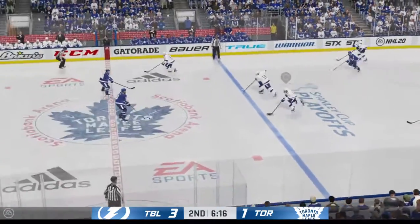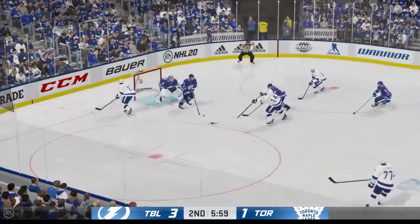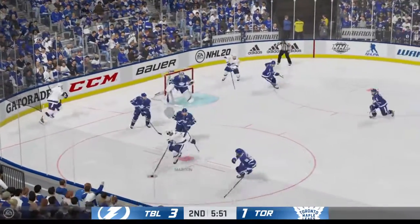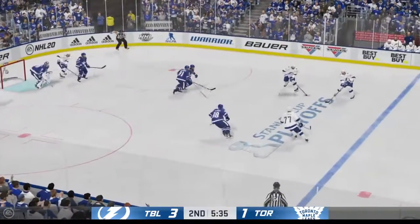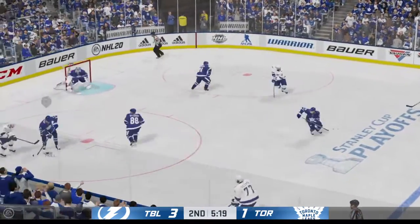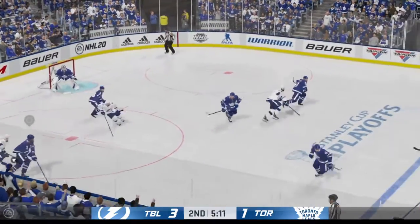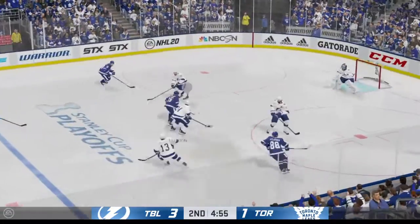Cedric Paquette coming through center ice with some speed. Patrick Maroon, a little bit of an opportunity there. Paquette back to Maroon, cutting to the middle. Victor Hedman. Maroon into the corner. Dumps it back, and Justin Holl, a nice play just to use his body there and get the Tampa Bay offensive player off the puck into the middle.